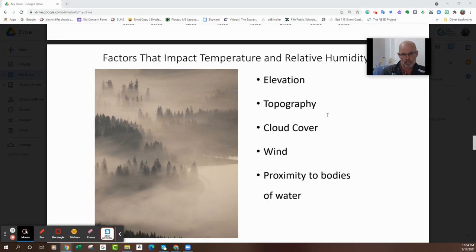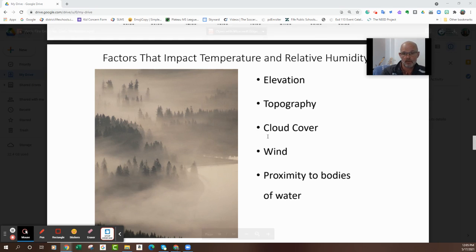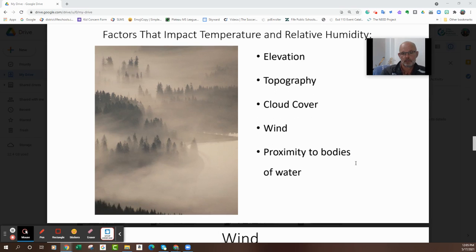Slope, then it's going to be hot and it's going to have real low humidity. If it's a north facing slope, it's going to have less heat and the ground's going to be a lot moister. Right? If we have more cloud cover, we'll have increased humidity. The more wind we have in the daytime, the less humidity we have.